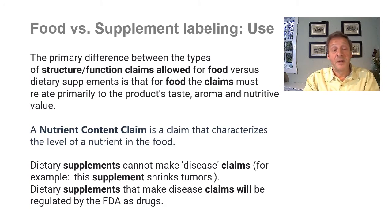So for example, let's say that you would like to sell grape polyphenol extract, which has very high antioxidant value. As we know, grape polyphenols are very strong antioxidants. Can you sell it as food? This is the first question. The answer is probably not.